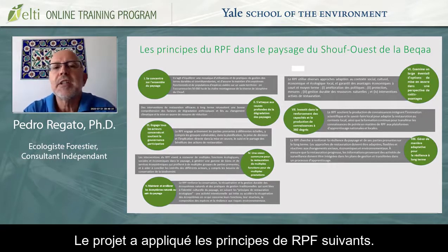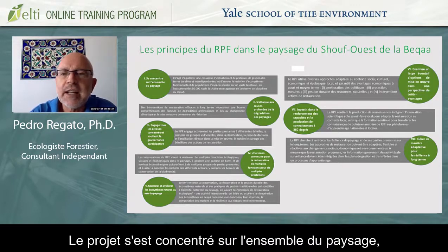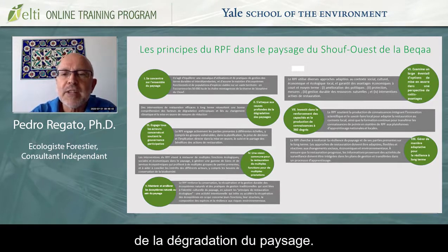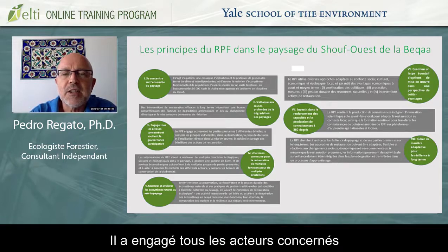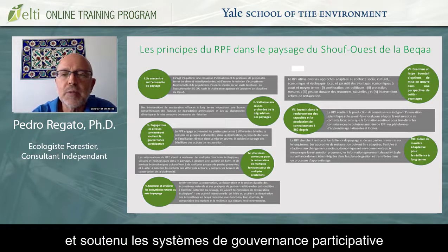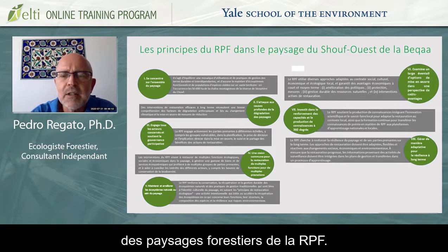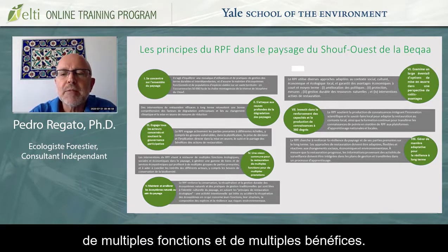The project has applied the following FLR principles. The project has focused on the entire landscape. It has addressed the root causes of landscape degradation. It has engaged all concerned actors and supported participatory governance systems to implement FLR, forest landscape restoration. It has developed a common vision for restoring multiple functions and multiple benefits.